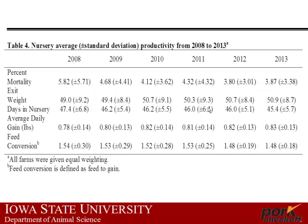Nursery averages, again, notice how we've improved the mortality. It was just under 6% in 2008. We've continued to whittle away at that. Actually, nursery average low was in 2012, and not much more than that in 2013. Really similar exit weights in 2008 and 2013, 49 versus 50.9. Days in the nursery, real similar. And as you can see, our gains in the nursery haven't changed a whole lot across those 6 years. And likewise, our feed efficiency hasn't dramatically changed. Dropped just a little bit, but not wildly.